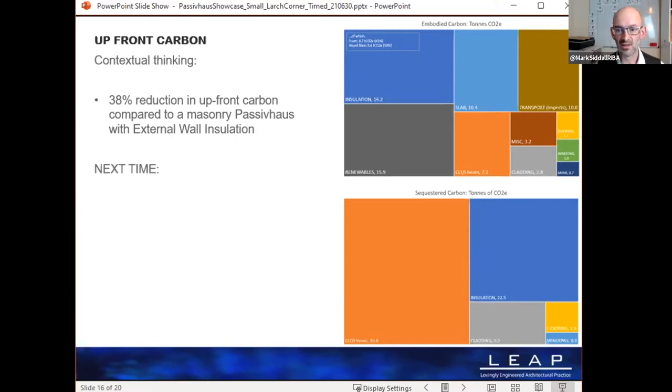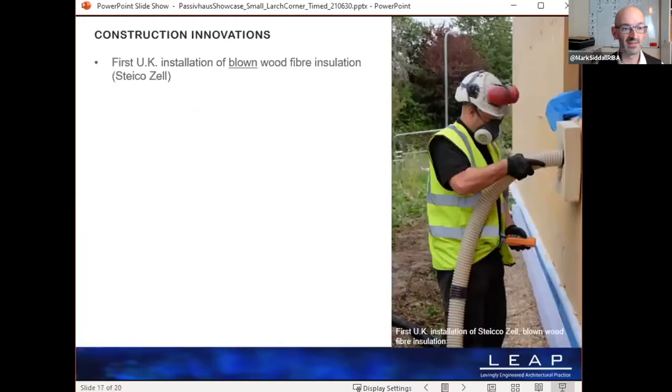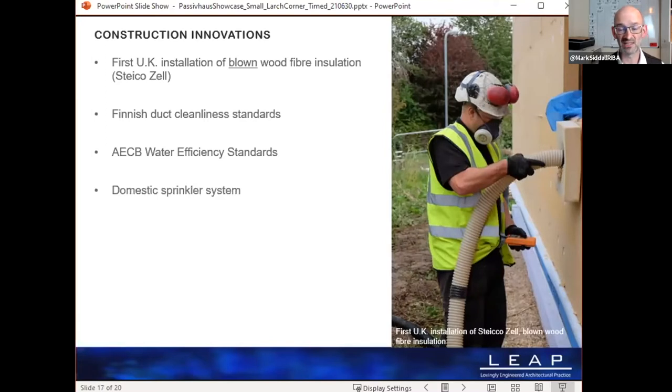Some lessons learned would be that next time we go two stories. Planning constraints aside, any opportunity to go two stories is a better use of resources. Also, engineered I-beams would be a better option than CLT for this type of building. Using PH Ribbon to calculate the embodied carbon would make life a lot easier. The house is the first UK example of blown wood fibre insulation as opposed to cellulose insulation. We used ductwork cleanliness standards because Passivhaus doesn't actually say how clean the ductwork needs to be.